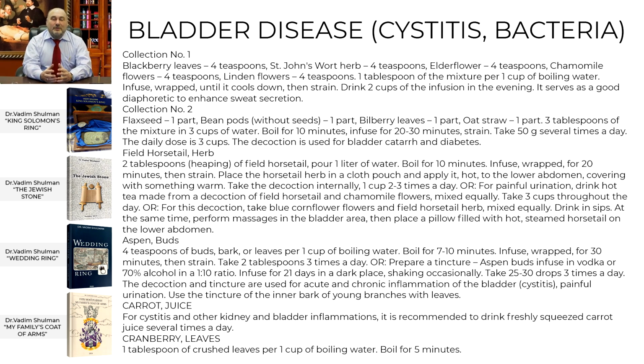Or, for painful urination, drink hot tea made from a decoction of field horsetail and chamomile flowers, mixed equally. Take 3 cups throughout the day. Or, for this decoction, take blue cornflower flowers and field horsetail herb, mixed equally. Drink in sips. At the same time, perform massages in the bladder area, then place a pillow filled with hot, steamed horsetail on the lower abdomen.